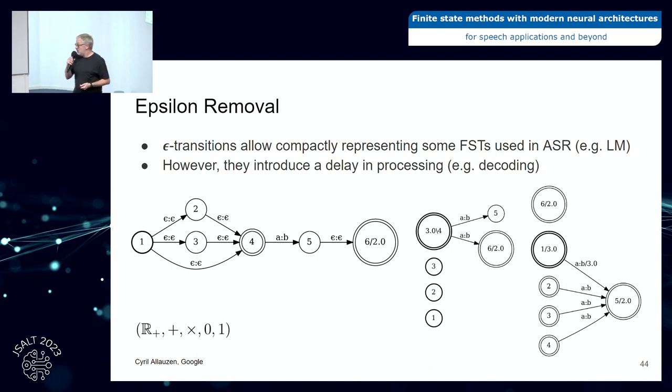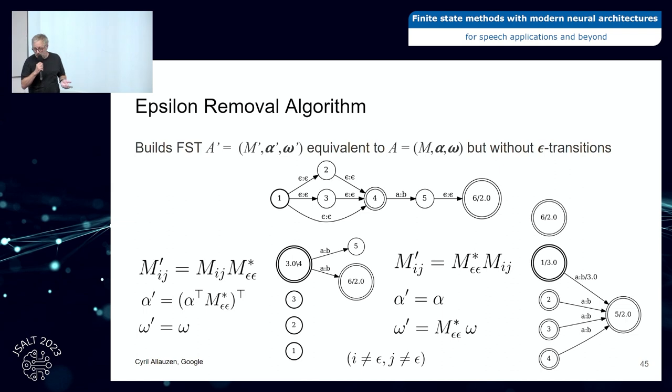So traditionally, there are two approaches for epsilon removal. For a given non-epsilon transition, you can either add that transition as an incoming transition at every state that can be reached by an epsilon path from the destination state of the transition, or you can add it as an outgoing transition at every state that can reach the origin state of the transition by an epsilon path. And both approaches can be very naturally implemented using the tensor-based formulation.